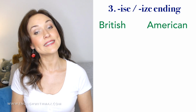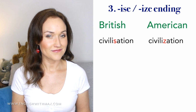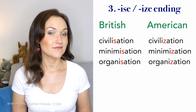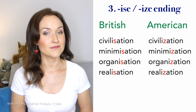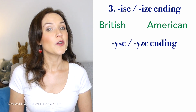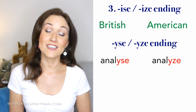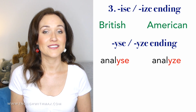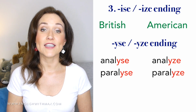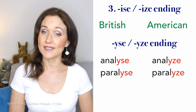And you'll see the same pattern in many corresponding nouns. So, civilization, minimization, organization, realization, etc. A similar rule applies to words ending in yse and yze, such as analyze and paralyze. Seeing as the S in these words is pronounced Z, I think it makes a lot more sense to spell them with a Z.